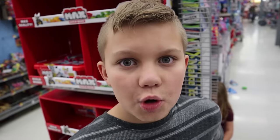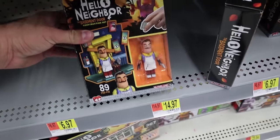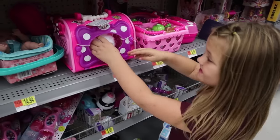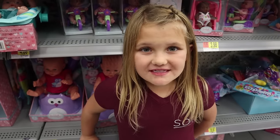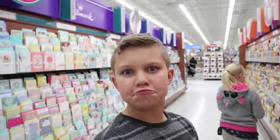All right, guys, I have the perfect gift for Jordyn. She's gonna love it. Hello Neighbor. There is a Hello Neighbor toy. There are so many toys. Hello Neighbor, we love playing the game. Maybe that is a good present. She does love soccer stuff. Look how cute this is! Maybe she would want something cooking instead. We picked out a present for Taylor. We're all done. I totally hope Steven got me this.